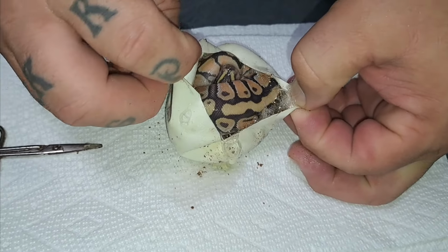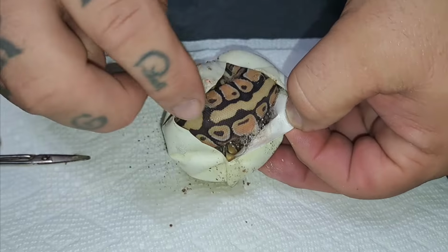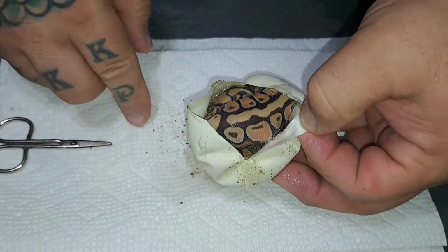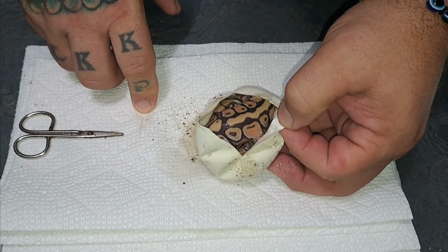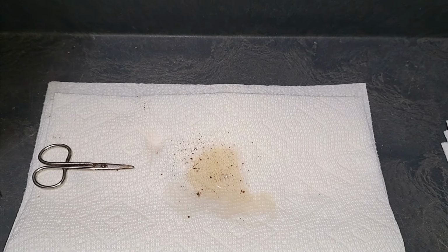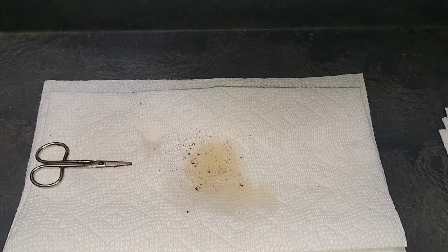Got Enchi butter. Pretty. Looks a little dark. Is that? Probably not cinnamon on there. Enchi butter. And the last one is pipped.